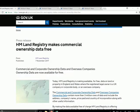I'll talk through what data has been made available by the Land Registry, how you can access it, what it looks like, and what you can do with it. At the same time, we have a chat panel on the right hand side. If anybody has any questions, please pop them into the panel there, and we will do our best to pick those up either as we go along or at the end of the webinar.